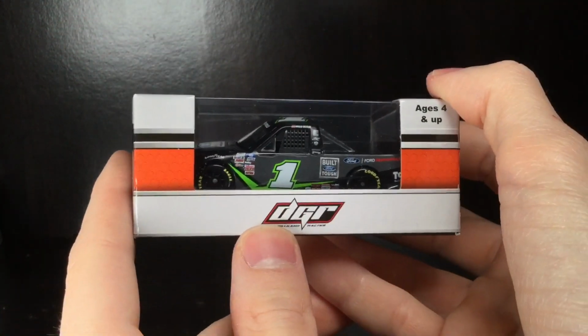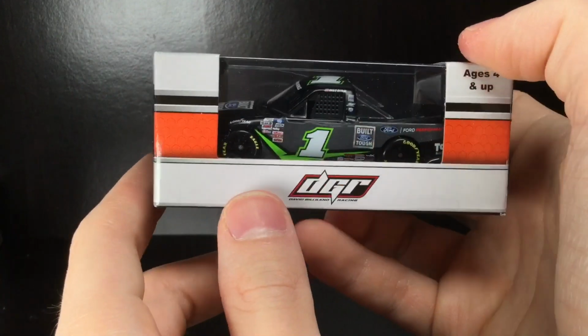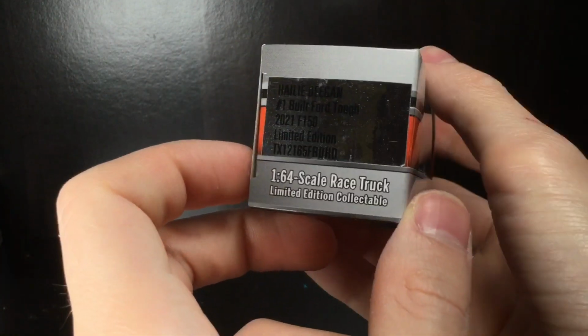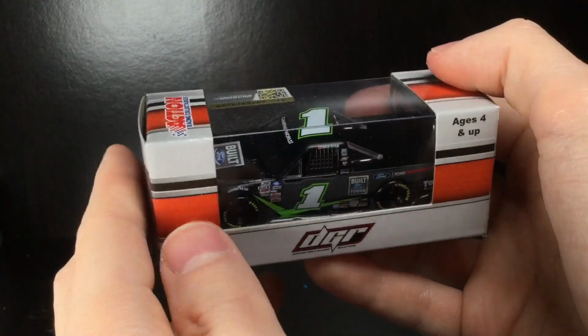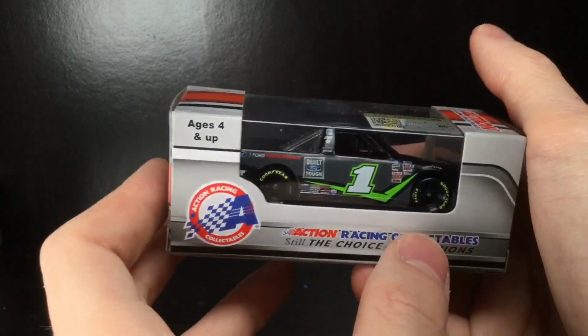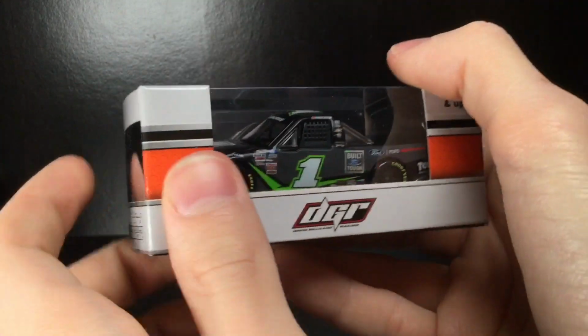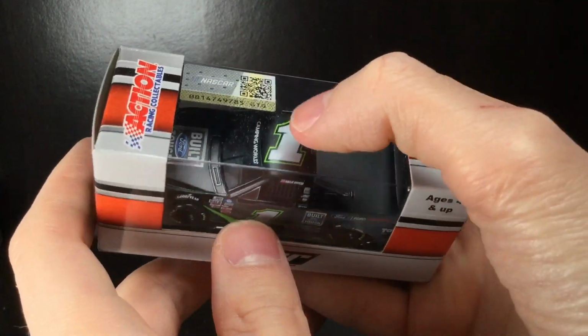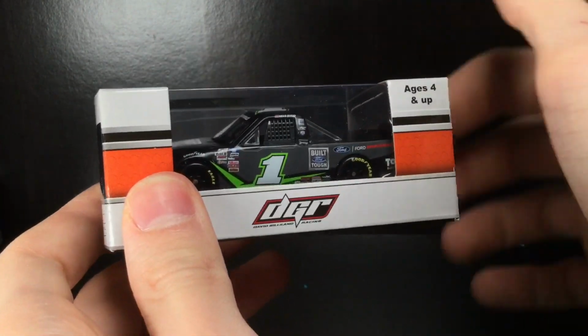Folks, it is Diecast Buffet here again, and today we have a very, very cool-looking truck series diecast, guys. A 2021 Hailie Deegan built Ford Tough Ford F-150, if you couldn't guess already. This is a very cool paint scheme because it looks almost exactly like a Monster Energy truck would look, with a very, very nice sublime green. So, without further ado, let's go ahead and get this truck out of the box.